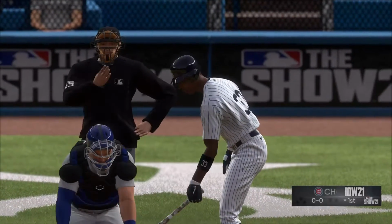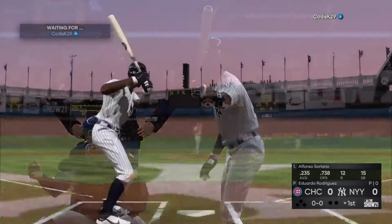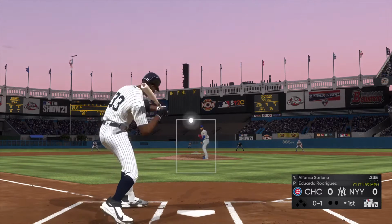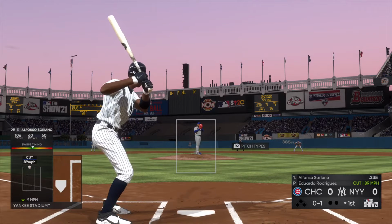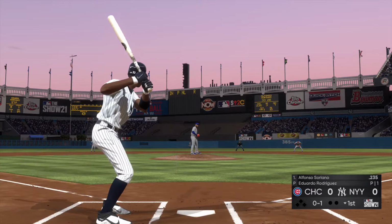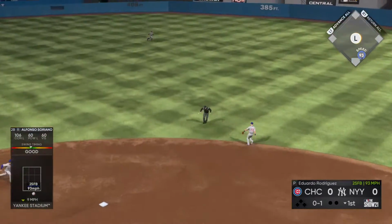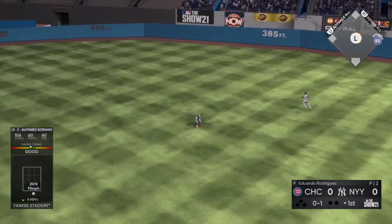The next batter is Alfonso Soriano. He'll lead things off here in the bottom half of the first. The second pitch on the way. Alfonso. Now a check swing, but it's strike 1 anyway, says the home plate umpire. Back up the middle and in for a base hit.